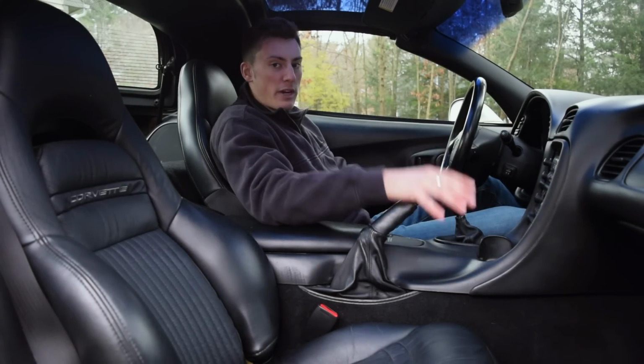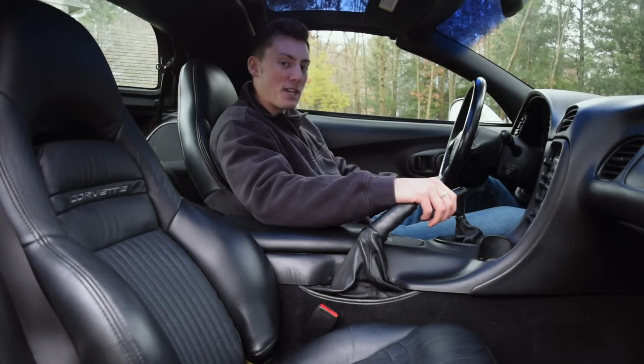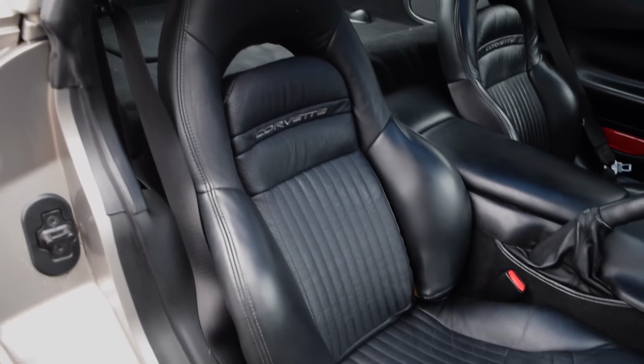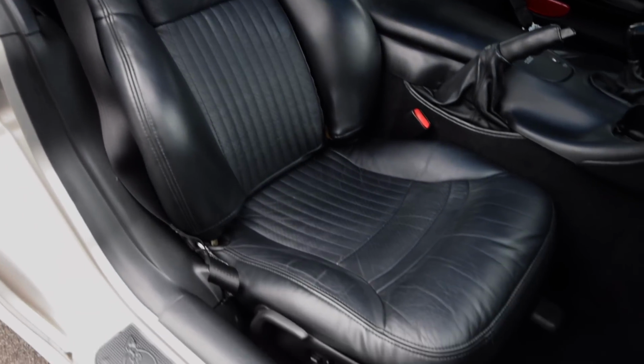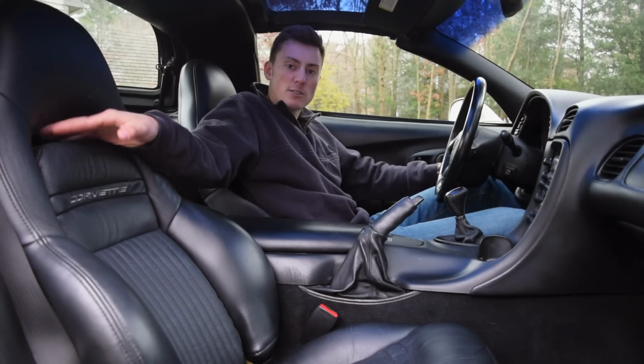I also have other great features like a Bose sound system, which actually sounds really good for the age, as well as the sport seat option. That means these have power adjustable bolsters and lumbar. They hold you in a bit more snug than the regular seat, and they also have these cutouts for harnesses.